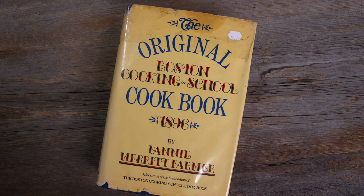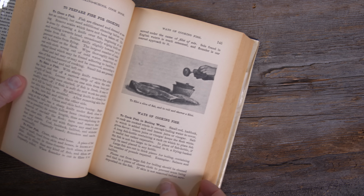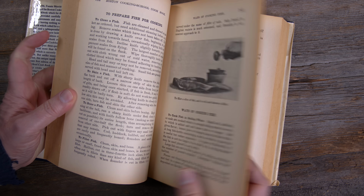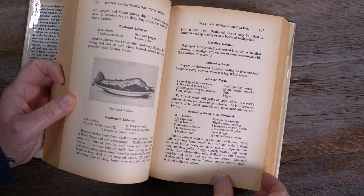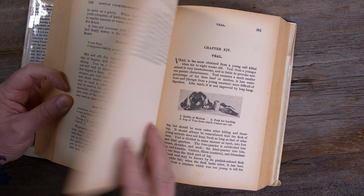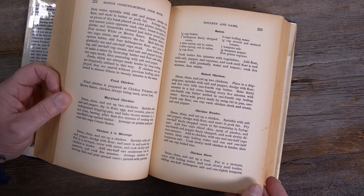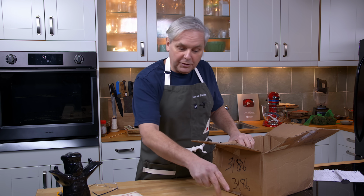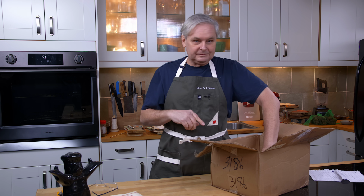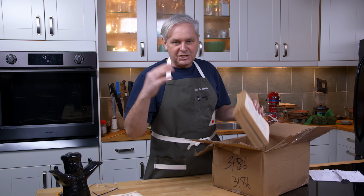This is a reprint of the original 1896. I don't have this one. I've got a very early one, and it's great to have a reprint. Several of the oldest cookbooks that I have reprints of that I can flip through in order to find something, and then I can go to the original. Sometimes the recipe that's in the reprint isn't the one that's actually in the original. It's kind of weird.